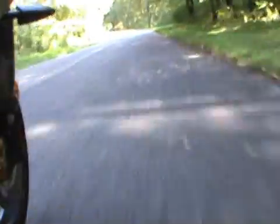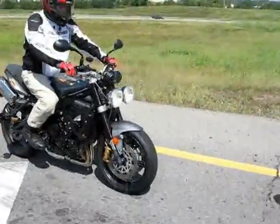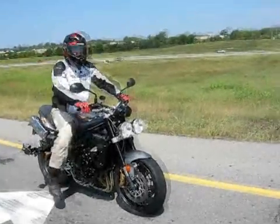The Street Triple happily dives into corners and inspires confidence with its sure-footed response to mid-corner changes when needed. And when you're finally ready to slow down, you'll find that there are radially mounted 4-piston calipers on hand for stopping duties as part of the R package.